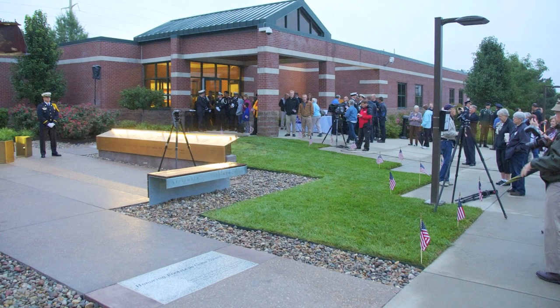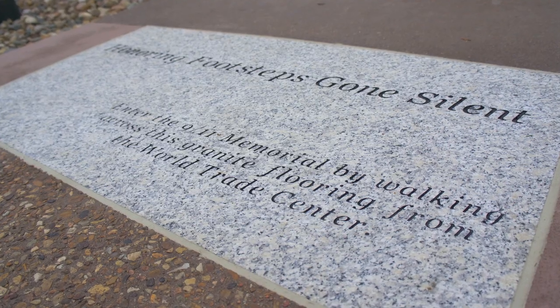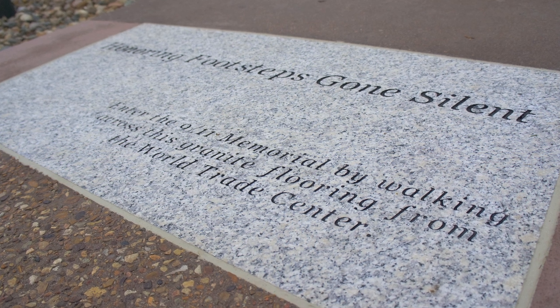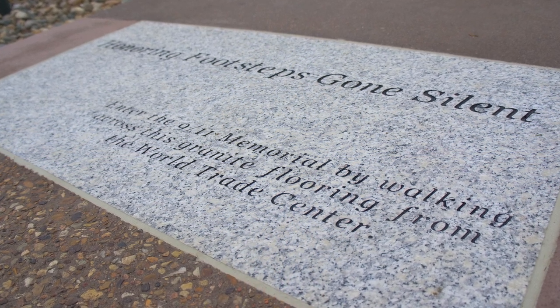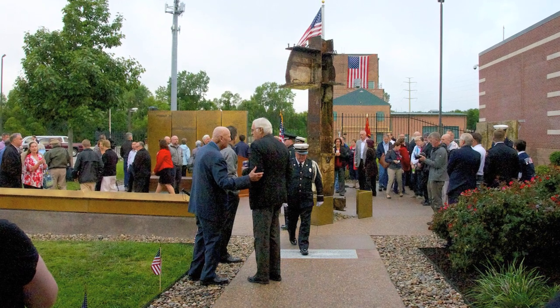Finally, the walkways into the 9/11 Memorial are marked with granite flooring tiles from the World Trade Centers. These tiles bear the inscription, "Honoring Footsteps Gone Silent," and provide a fitting gateway into the memorial.